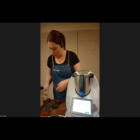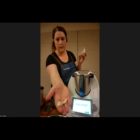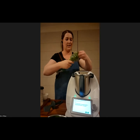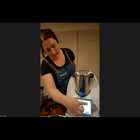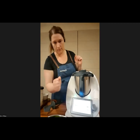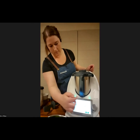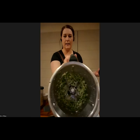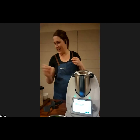Okay, so into there next, we're going to put 1 onion, just halved, so just straight in like that, and then 2 garlic cloves as well, just halved. It says a small bunch of parsley, so I'm not very particular with these kind of things, just pull off a bit. And then again, putting the lid back on, and now we've got 3 seconds on speed 7. Again, so I'll show you. So that's that onion, garlic, and parsley all chopped in 3 seconds. Certainly not something any of us are doing by hand, is it?